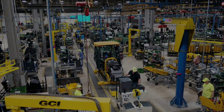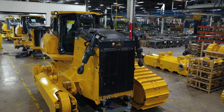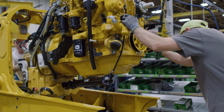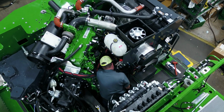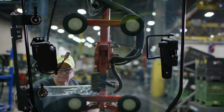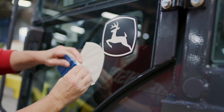For the assembly process, each machine has its own line on the plant floor, where frames, engines, and cabs all come together. Most machines are customized, so workers follow individual specs for each. This is where training programs and craftsmanship really pay off.